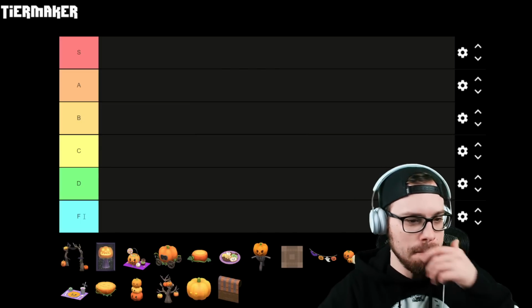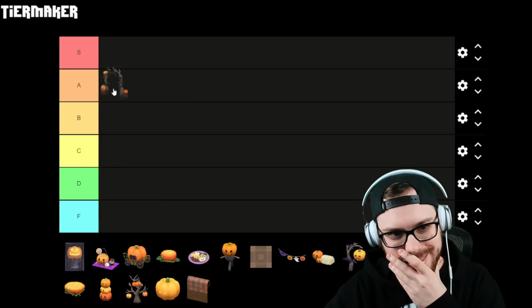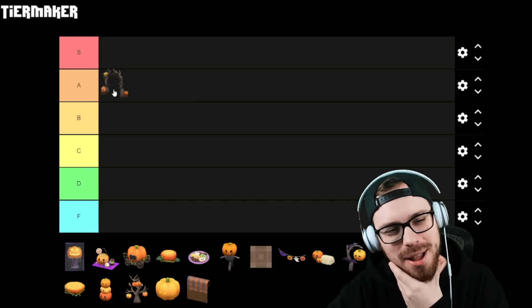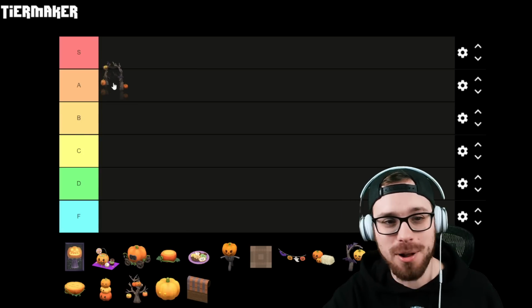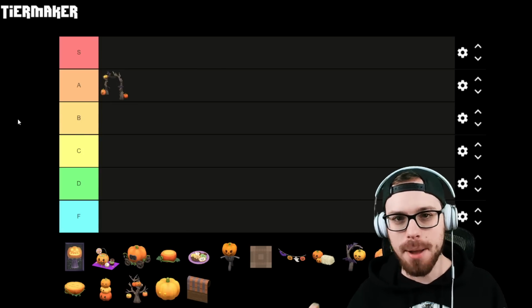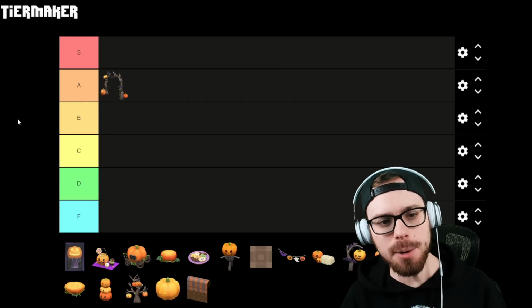Spooky Arch, I would have to put in... I want to put them all in S. I'm going to put it in A for now. I might move it around, and also I'll rank within the category too. I'm going to put it in A.